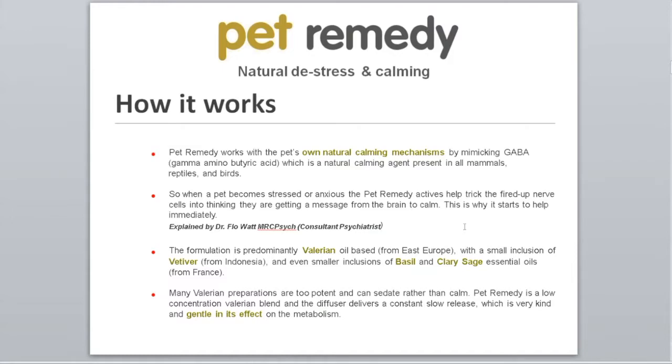As we've explained, the formulation is mainly Valerian oil based, but we also have small inclusions of vetiver essential oil, which is produced from a reedy grass that grows in Haiti, Malaysia, Indonesia, and then small inclusions of basil and clary sage essential oils, which come from France.